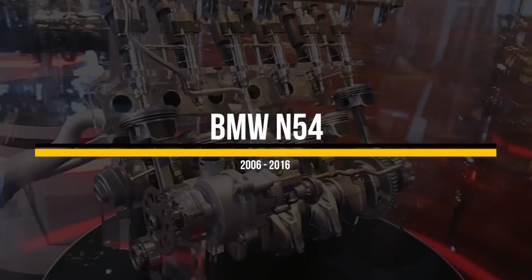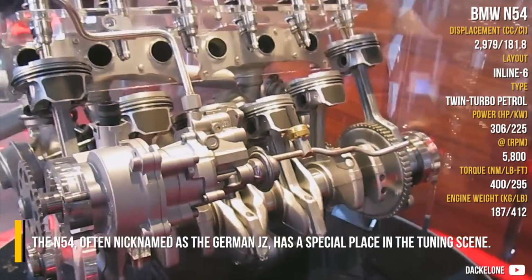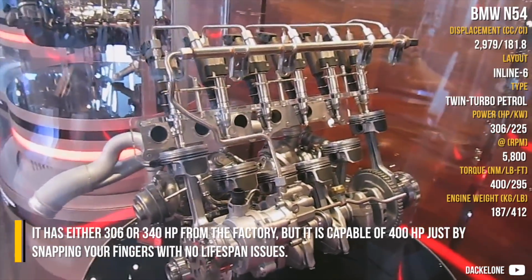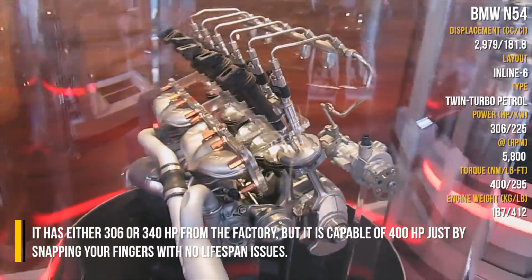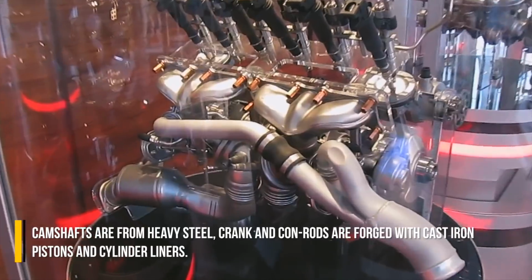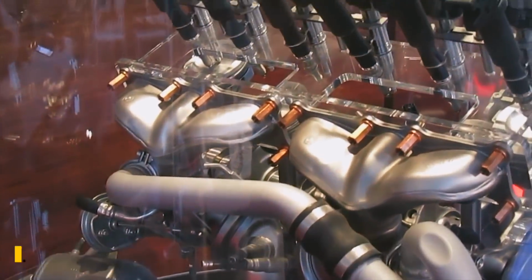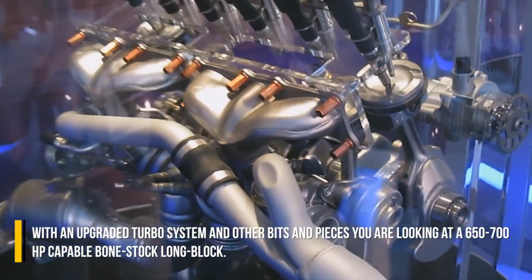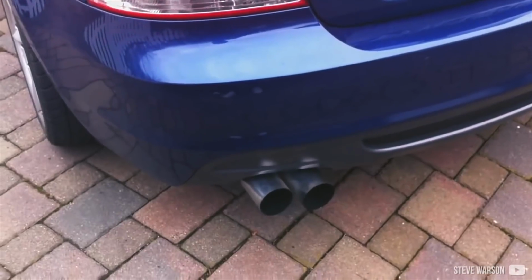BMW N54. The N54, often nicknamed the German JZ, has a special place in the tuning scene. It has either 306 or 340 horsepower from the factory, but it is capable of 400 horsepower just by snapping your fingers, with no lifespan issues. Camshafts are of heavy steel, crank and conrods are forged, with cast iron pistons and cylinder liners. With an upgraded turbo system and other bits and pieces, you are looking at a 650 to 700 horsepower capable bone stock long block.